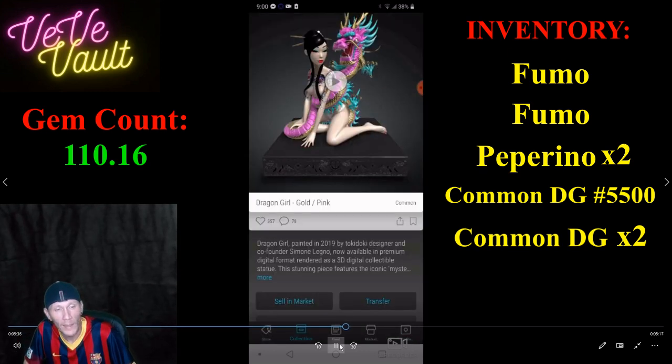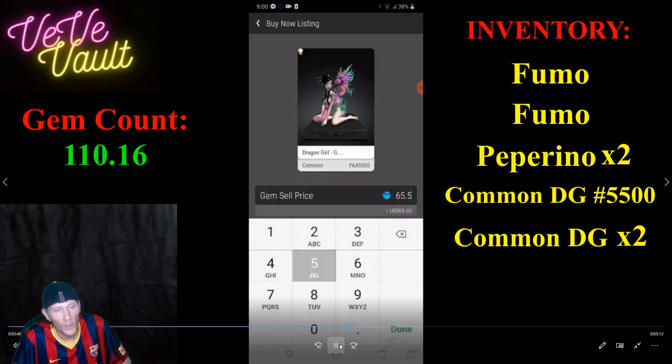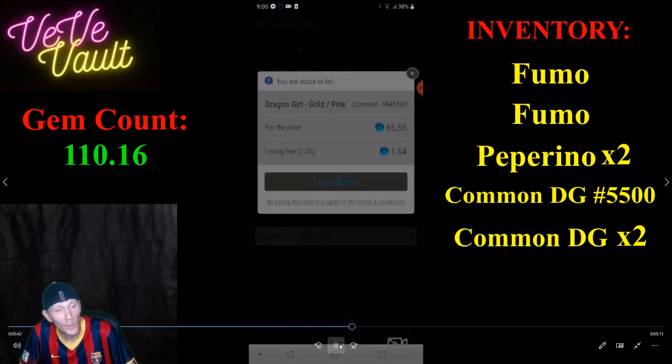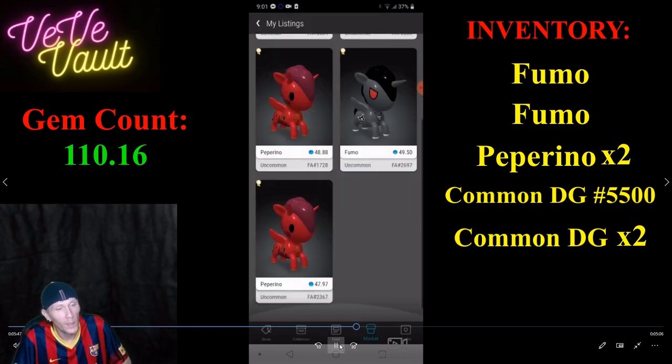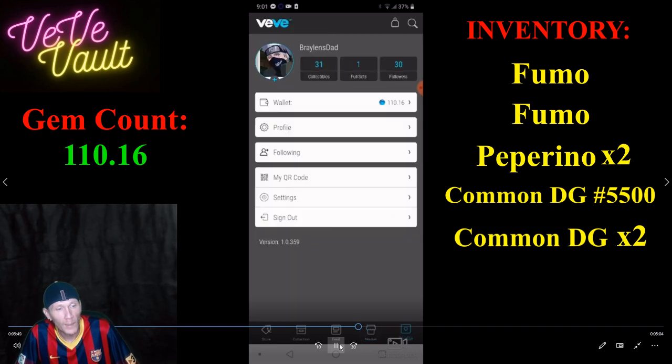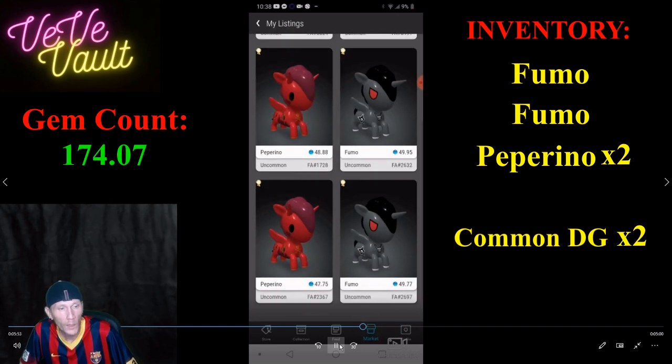At that point, I'm at 110 gems. It didn't sell right away, so I switched it up to 65.55. Give that a try. Not a very big profit, but a quick sell. So I got rid of that one. At that point, I had 2 Fumos and 2 Pepperinos, and I'm at 174 gems.